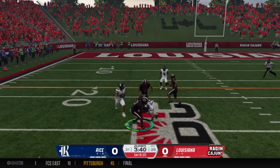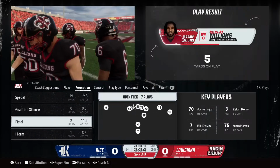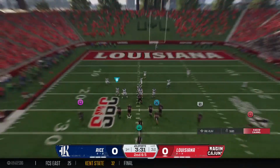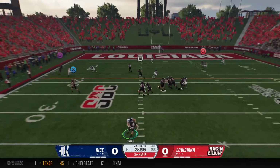Pulls it and fires to the left. You'll take this every time. 5 yards on the 1st down play. Nice completion here to this wide receiver, and you're going to see this receiver line up in different spots all over the field all game long. Defense has got to keep their eye on where this guy is because they know.